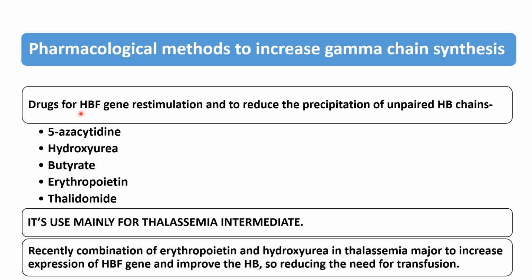So what are the drugs for increasing the gamma chain synthesis? These are the drugs for hemoglobin F gene stimulation. It also reduces the precipitation of unpaired hemoglobin chains. In this group, 5-azacitidine, hydroxyurea, butyrate, erythropoietin and thalidomide can be used to increase the hemoglobin F concentration. These drugs are mainly used for thalassemia intermedia, but we can also use them for thalassemia major.